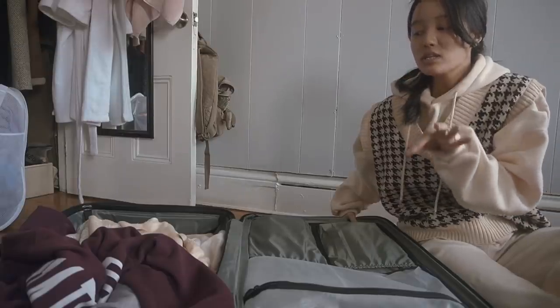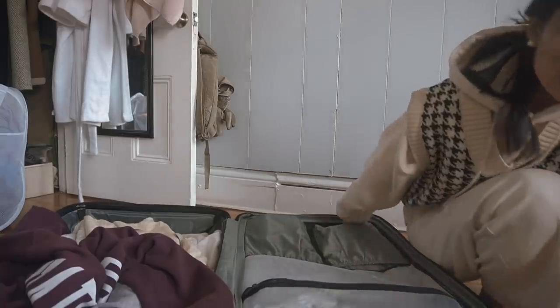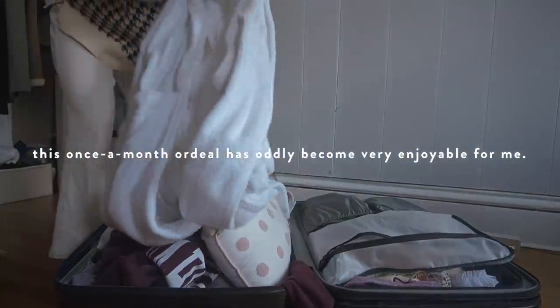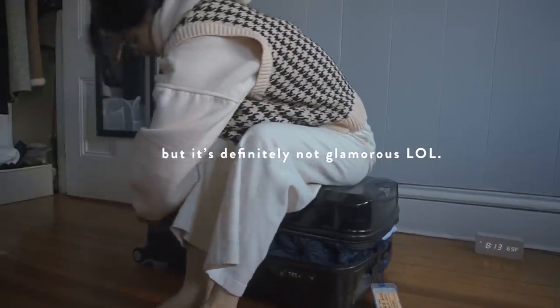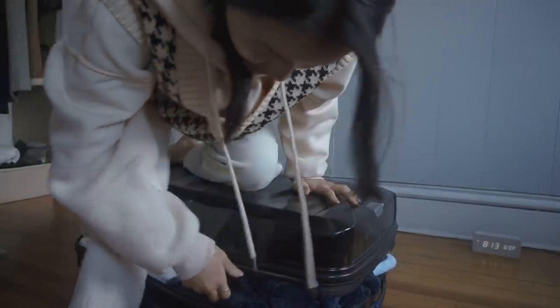See, this Airbnb doesn't have an in-house laundry or dryer. So once a month, we pack all of our dirty clothes into suitcases, wheel them down to the laundromat, and do the laundry there. And I thought I would show you guys. This will fit.